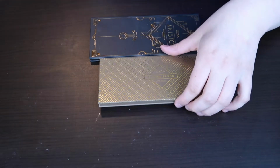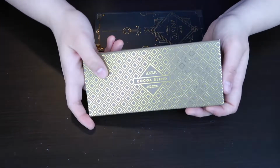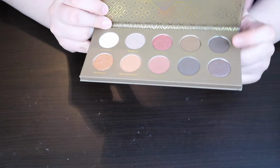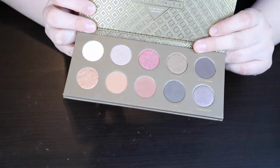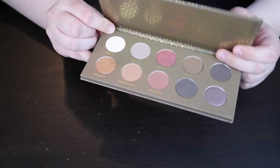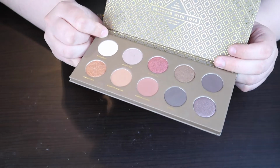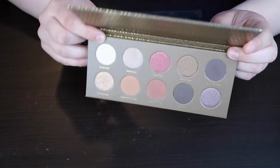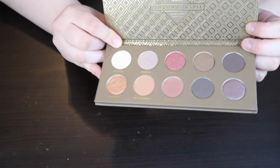And then I have the Cocoa Blend, which was the one that people were obsessed with a few years ago on YouTube, and this one has less mattes in it, and I really like this one. Out of the two, this one's probably my favorite. I think I've decided that in 2 days I'll say it's the other one, but right now it's this one, and I do really enjoy it. I see why it was so popular a few years ago.